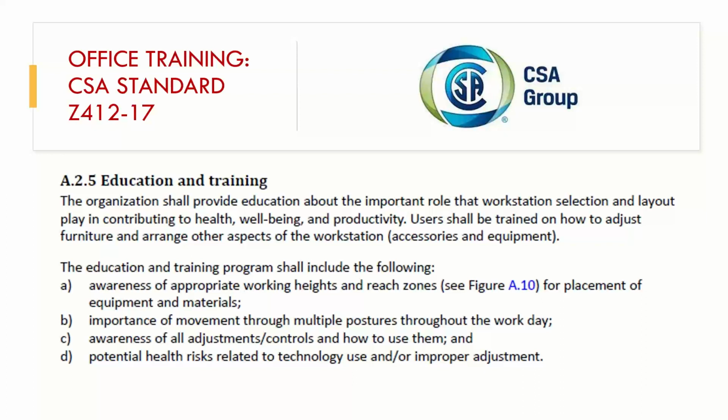There is a CSA standard for office ergonomics. I think I've mentioned this in one of the previous webinars. It's Z412-17. That's the office ergonomics standard. And when it became a standard, right? It's not that long ago that it transitioned from a guideline to a standard.